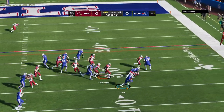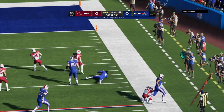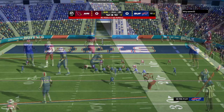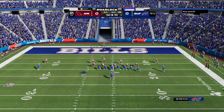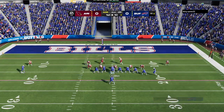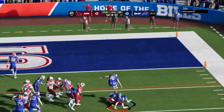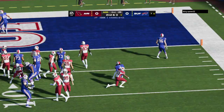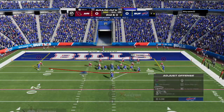Coming right, this is Cook on the toss play. And taking it to the 15-yard line before he's brought down. Line of scrimmage, the 15. It's 1st and 10. A toss to Cook. And he's taken down at the 7 after a gain of 7. 2nd down and 3. Ball on the 7.